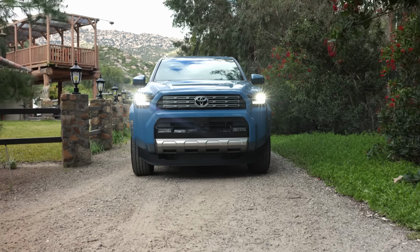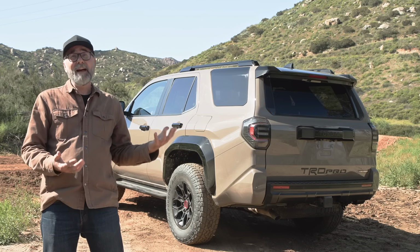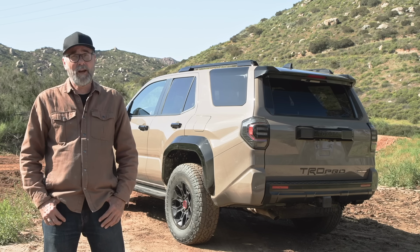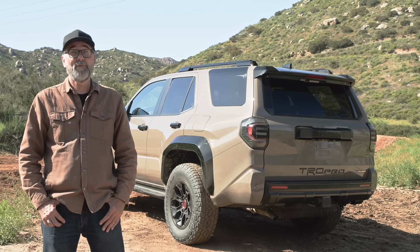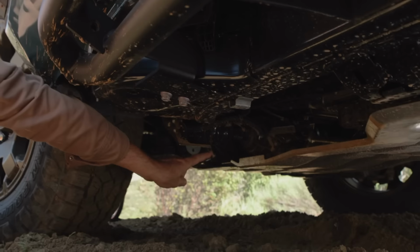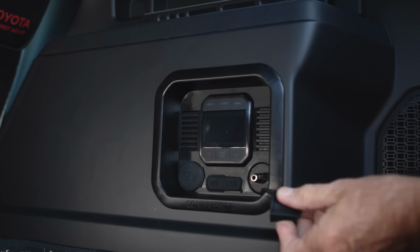Well, what does this mean for the 6th generation 4Runner? I don't know exactly because I haven't driven it yet, but based on what I'm seeing, it's going to create a problem for me because I own a 5th generation TRD Off-Road 4Runner. And what I'm seeing on the interior and the suspension and a lot of the features, I really like.